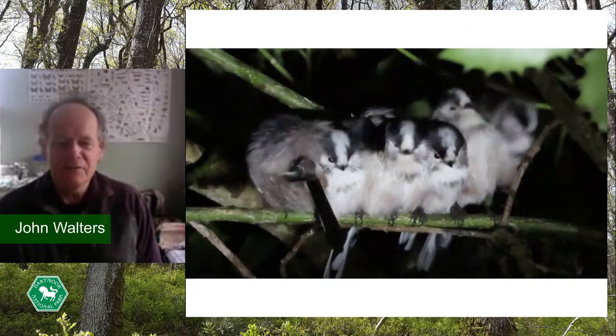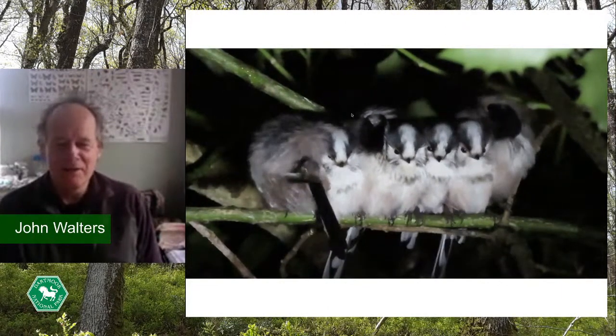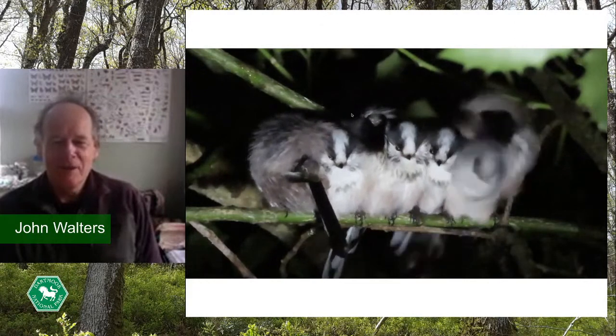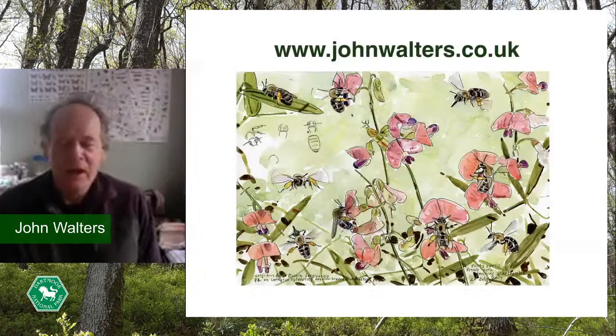And they'll settle down for the night, eventually, as they've had a few scraps about who's in the middle or not. They'll have a bit of a yawn, and then they'll stay in that position over the night.